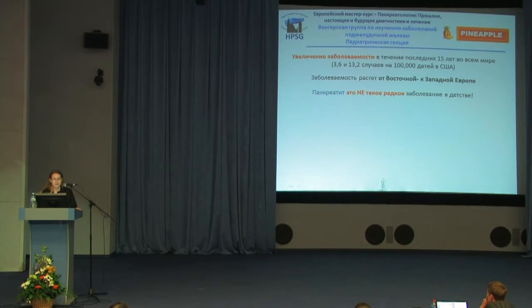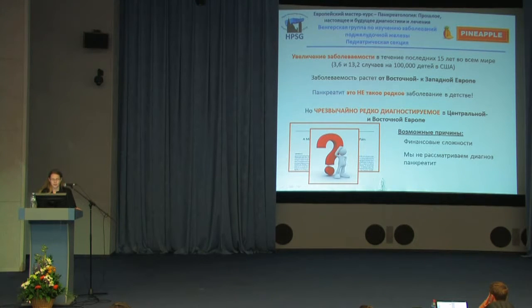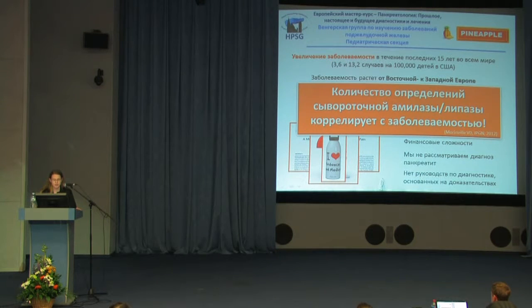We can see a rising incidence of the disease in the last 15 years, and if we look at the map of Europe, we can see this increasing from Eastern to Western Europe. But we can say that pancreatitis is not that rare a disease in childhood, but a rarely diagnosed disease in Central and Eastern Europe. Its cause is multifactorial. Maybe it's because of financial difficulties, or maybe because we don't think about pediatric pancreatitis when we see the same symptoms, or because we don't have an evidence-based guideline for this disease. But we can say that the number of serum amylase or lipase measurements correlates with the incidence of the disease.